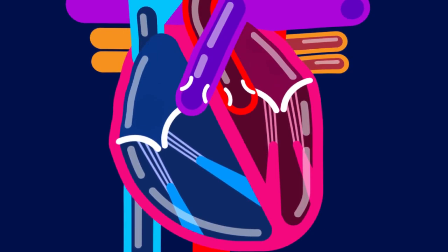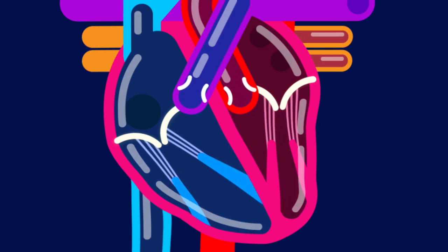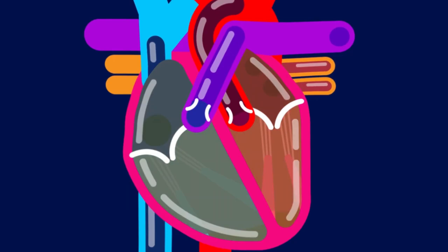During the ventricular systole, the muscles of both ventricles contract, and the blood flows into the pulmonary artery and aorta. The mitral and tricuspid valves close and the semilunar valves open. So a heartbeat is composed of a diastole phase, then an atrial systole, a ventricular systole, and back to the diastole and repeat.